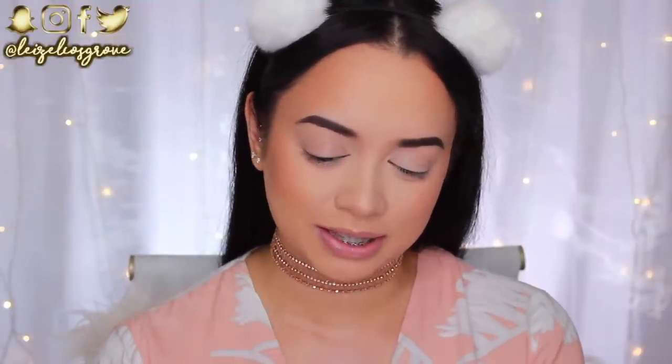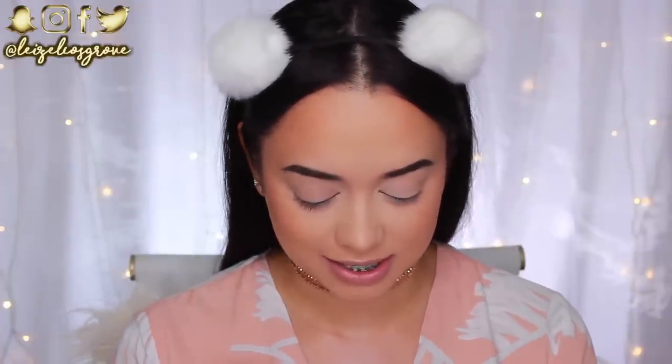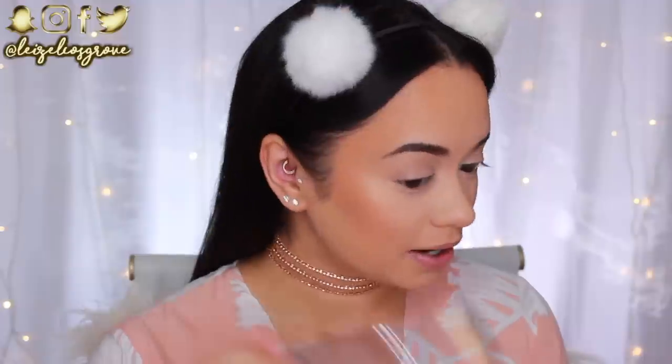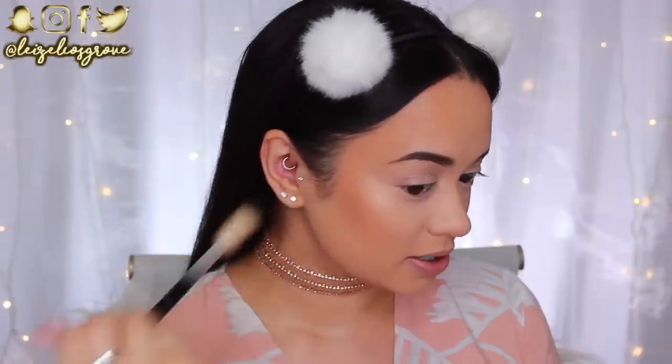So this is of course the MAC highlighter in Oh Darling. I just love the finish that it gives me. Check this out, guys. It doesn't give me any weird texture on my skin. Some highlighters that are really intensely pigmented, which I know we all love, but some of them are just a little too much. And you don't hear me say that often, but sometimes they get crazy with it. But this right here is perfect for every day, and you can totally build it up to the intensity that you want.